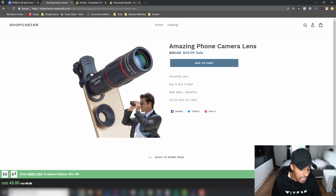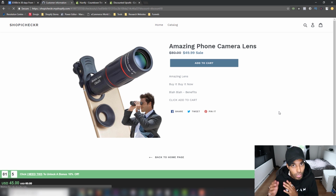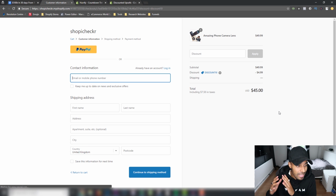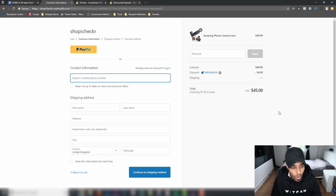Now, what happens when they click I need this? What's going to happen is it's going to go directly to, not the cart, it's going to go directly to the checkout. Okay, directly to the checkout, and it's going to apply the discount code as well. Now, this is when I was shown this, and I didn't even know it really existed. Once it was shown and Youssef explained it to me, I was like, whoa, this is crazy. You have to test it out.